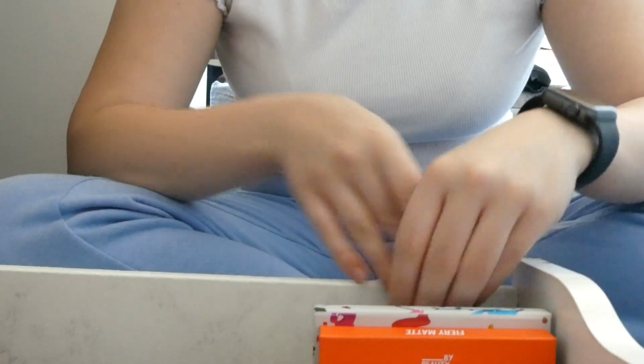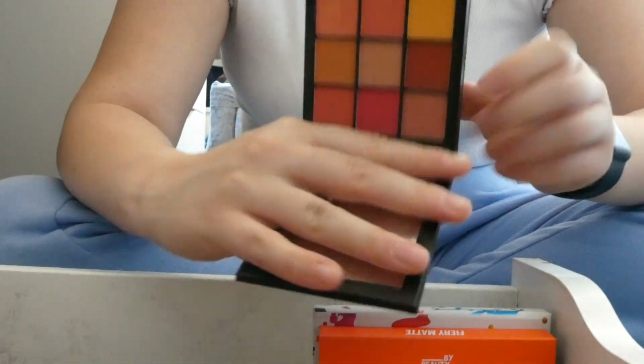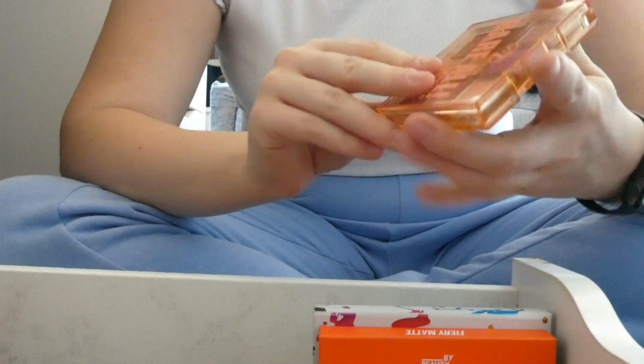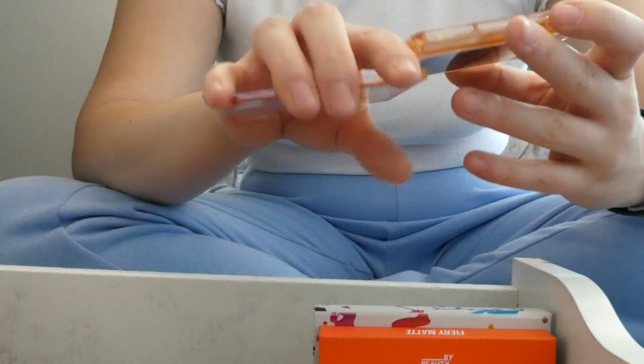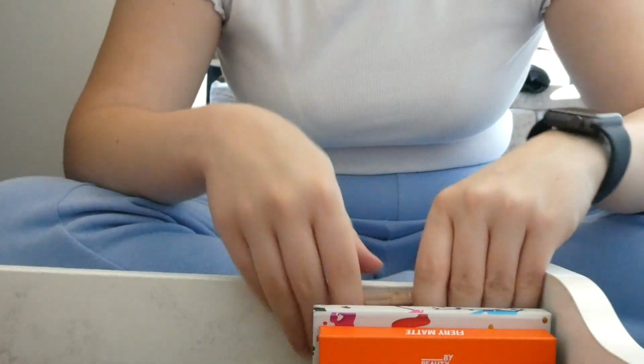So then on to actual eyeshadow palettes. This is the Huda Beauty Coral Obsessions palette. Stunning. I've only used it once and loved it, so I'm definitely keeping that one. This is a W7 Bare It's All eyeshadow palette. I've not tried it yet. I've never tried anything from W7, so I'm going to keep it because some of these shades look gorgeous. I'm going to try it out, probably in a testing new makeup video.